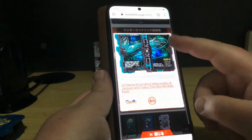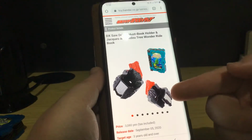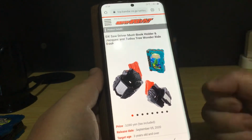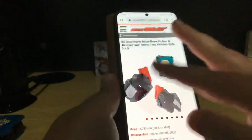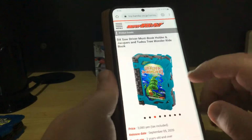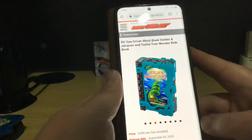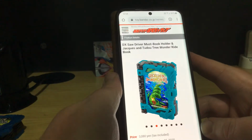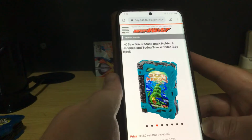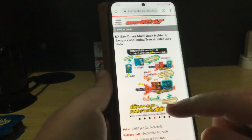what is it? Comes with these. The Wonder Ride book holders. The DX Sword Driver book holder. More like Wonder Book holder. And Jackalus and Title 3 Raid Wonder Ride book. It's basically Jack and the Beanstalk. So you can see how it actually goes.